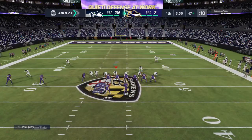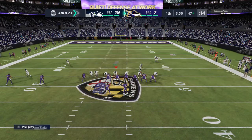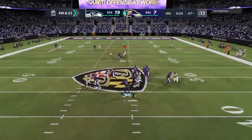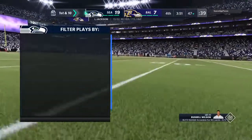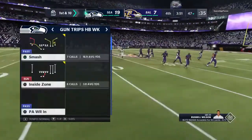Here we go, D. Get off the field. Fourth down, here's Jackson. He's going deep for Brown. And no, it's incomplete. The Ravens go for it but come up empty. And the Seahawks are going to take over the football.